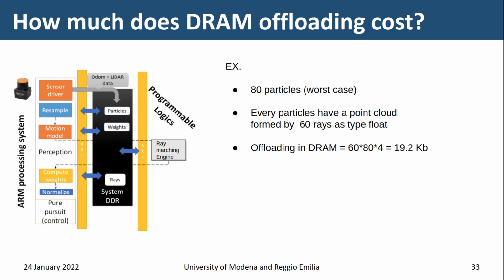Now we have a localization that works also for FPGA-based boards. But how much does the remarching engine cost in terms of offloading of data in DRAM? Doing some calculation, if we have 80 particles, which is the worst case in our area of interest, and every particle has a point cloud formed by 60 rays of type float, we have an offloading in DRAM that is 90.2 kilobytes. This writing is done at the LiDAR frequency, so the remarching engine writes 90.2 kilobytes every 30 Hz.